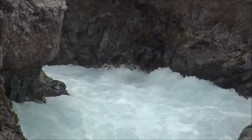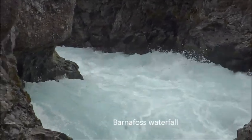Just a short walk from the Raunafoss Falls. We're now at Raunafoss.